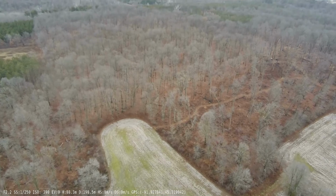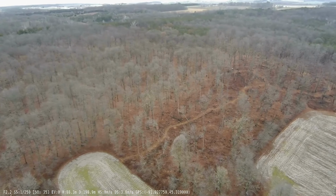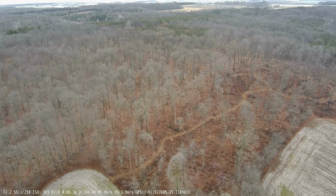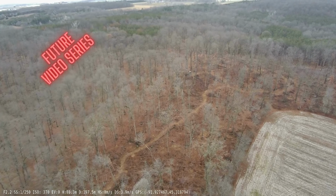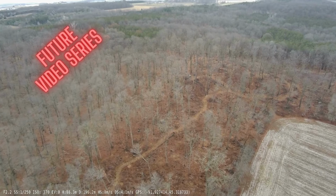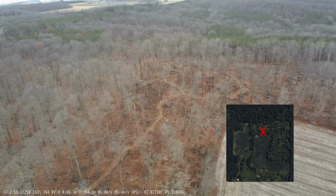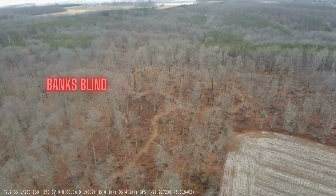For today's property tour, I'm going to take you on a flyover, and we're going to start with what would have been shown in the second part of the property tour. If you haven't checked that out, please give that a look. On the left is the new property that hasn't been logged quite as aggressively, and you can see the difference between the left and the right as we fly down the trail the kids and I established. Blank slate on the right with that field.